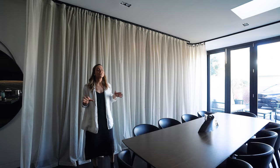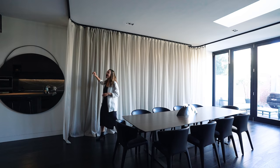What you might have noticed is the fact that we've got this curved steel track on top. That is for our curtains.